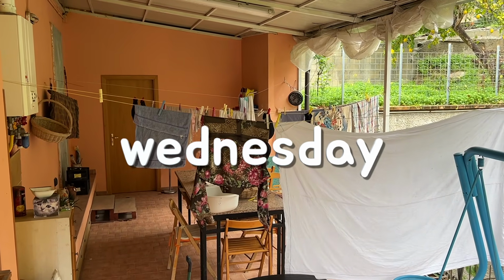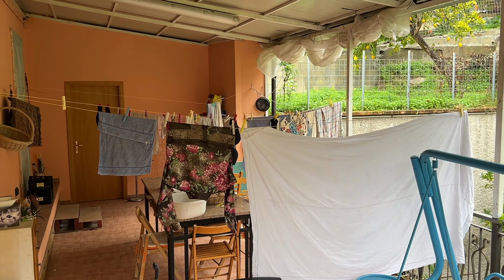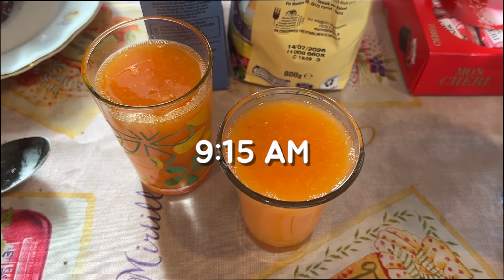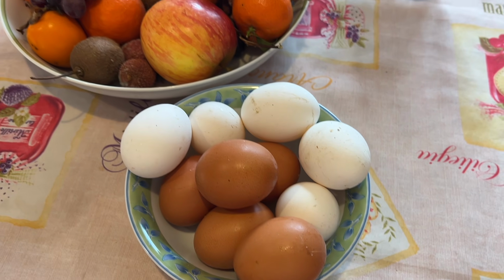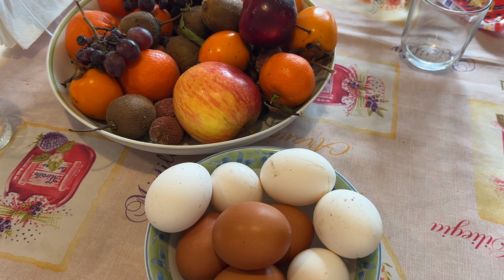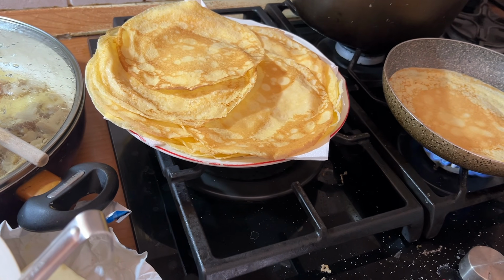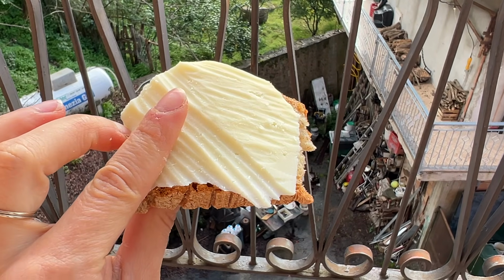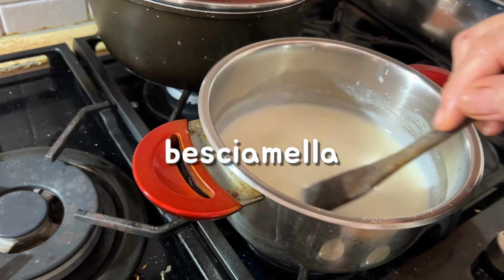Good morning! This was actually a very special day because it was the last day of the year, so we were preparing for the big dinner we would have on that night. This is fresh besciamella made by my mom.